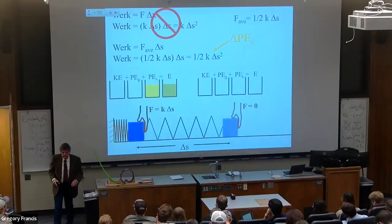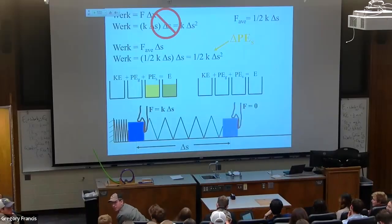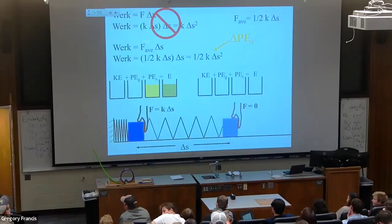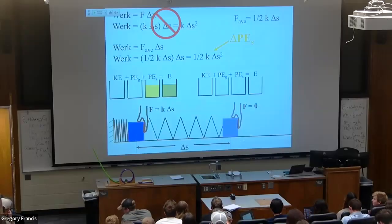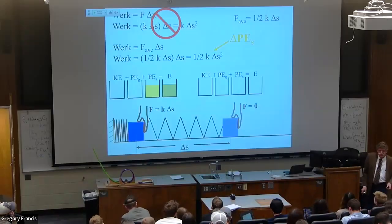Thank you. Good sir in the back. Yes. Oh, the first delta s comes from Hooke's law. The second delta s is in the definition of work, force times the distance that you apply the force. And I'm compressing it by an amount delta s. Okay? And now that we understand the idea of work, those derivations were very, very easy. If I'd have done that last Thursday, it'd be painful.